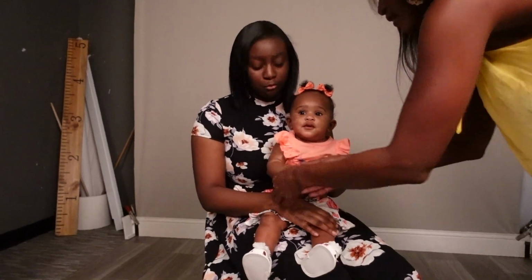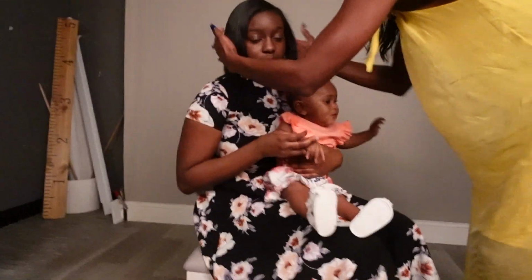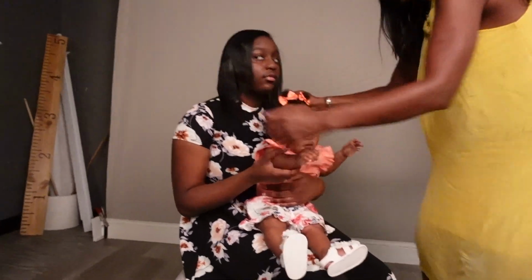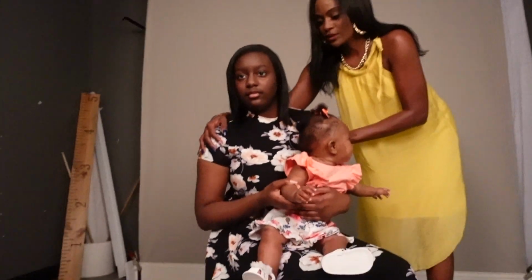Her smile for CT. You gotta hold her hand right here. Sit up nice and tall for me. Sit up nice and tall, boo. Sit up. Like, bring your legs closer to you. Hi, Ruby. Yeah, and then sit up tall. And then turn your shoulders towards me. Other way. Yeah, there you go.